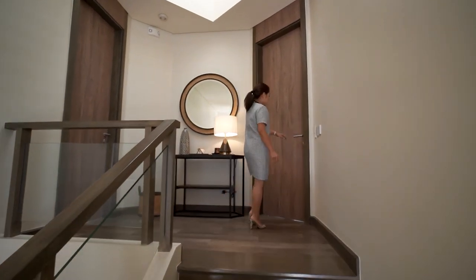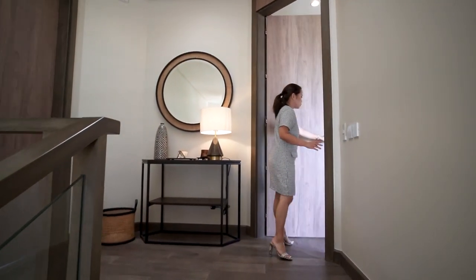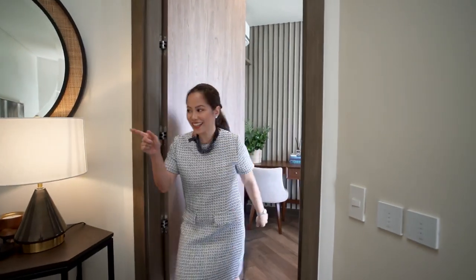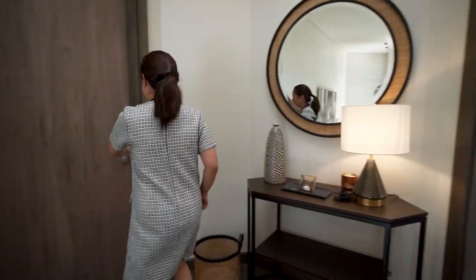Let's go check out the second room, which is over to the right side. Oh no, this is a master. Let's go to the other side first. Okay.